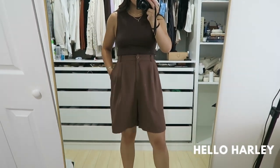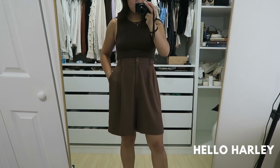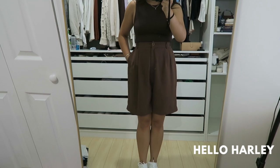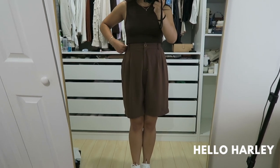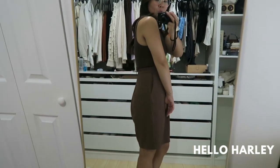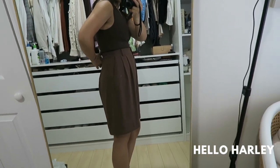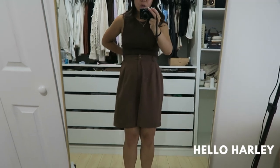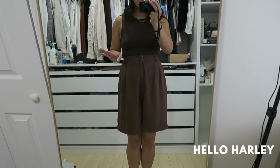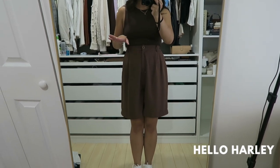The shorts are from a collab that I did with a brand. I forget this brand's name, but I don't really like the fit of the shorts on me because they just feel a little bit snug around the waistline here. It is an elasticated waist, so the back here is elastic, but I don't know, it's just feeling really tight and I know I would feel uncomfortable with these, so I think I'm going to pass on them.